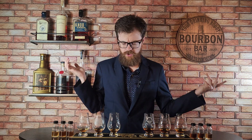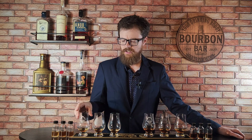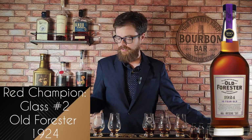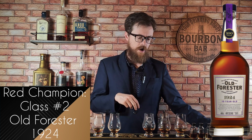Pause real quick. I'm going to go through these again and we'll pick a winner. There's 3 great whiskeys here. I actually enjoy all 3 of these. I don't think there's anything bad going on here. Nothing negative I could say about any of these whiskeys. They're just good, above average whiskeys. And I think that I like the second one the most. So that's the one moving on in the red flight. So 1B is moving on.